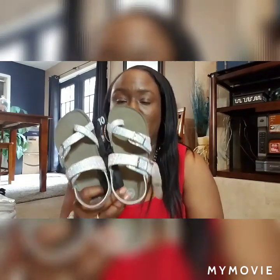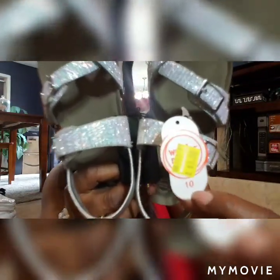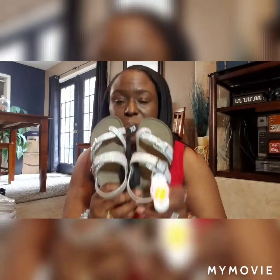First of all, they have little girls' sandals on clearance. Zaria wears an 8, but I know the weather's getting ready to change and she will not be able to wear these anymore this year. So I got a 10. Hopefully she'll be able to wear them. Regular price is $12.97. They were on clearance for $3. I scanned it on the Walmart app to make sure it wasn't cheaper, but they were actually $3. So I got these little cuties.